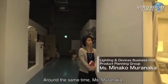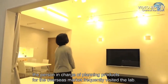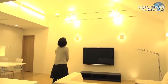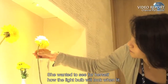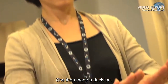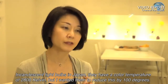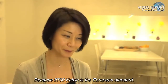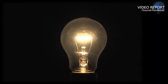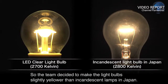Around the same time, Ms. Muranaka, the person in charge of planning products for the overseas market, frequently visited the lab. She wanted to see for herself how the light bulb would look when lit. She then made a decision. Incandescent light bulbs in Japan have a color temperature of 2,800 Kelvin, but I wanted them to reduce this by 100 degrees, because 2,700 Kelvin is a European standard. So the team decided to make the light bulb slightly yellower than incandescent lamps in Japan.